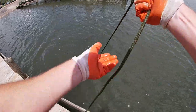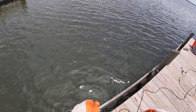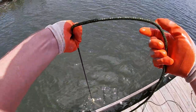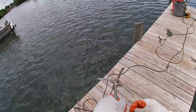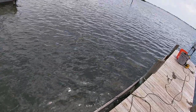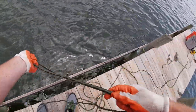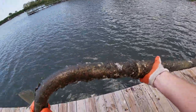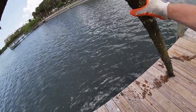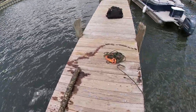Oh, we hit something. Oh, we got it too. No, it came up. There's something. Come here. You're gonna lose it. It looks like part of a boat trailer. Cool. It's got the PVC on the end of it. Nice. Get that out of there. That's one of those guys.